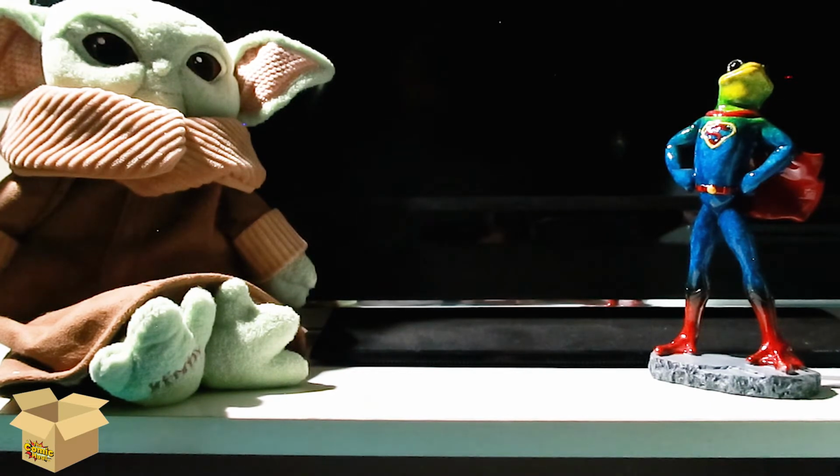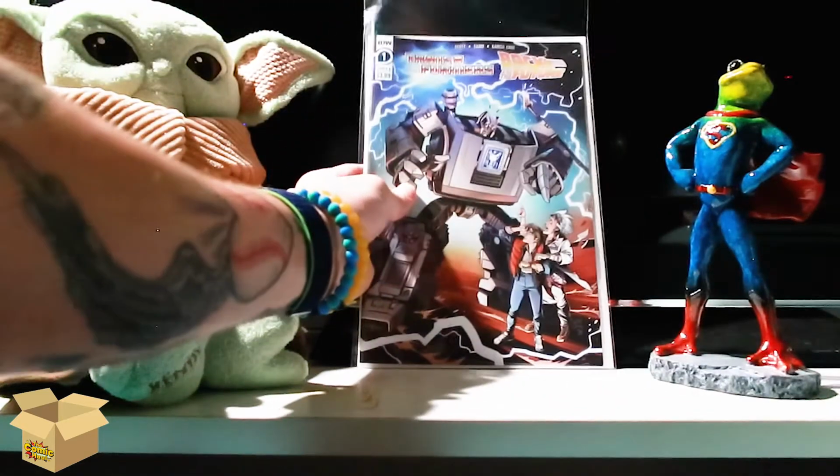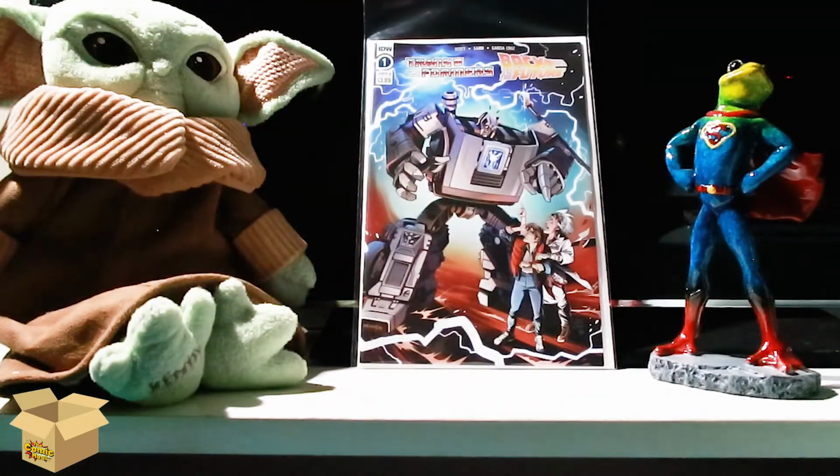Alright, so this one, if I wouldn't have seen this today with my own eyes, I never would have thunk it exists. Transformers and Back to the Future. Now, if you notice, the DeLorean has become a Transformer because the flux capacitor is dead center in his chest. Marty's confused, Doc's confused, and they're both looking at their watches. Don't know what that's going to do to help you.